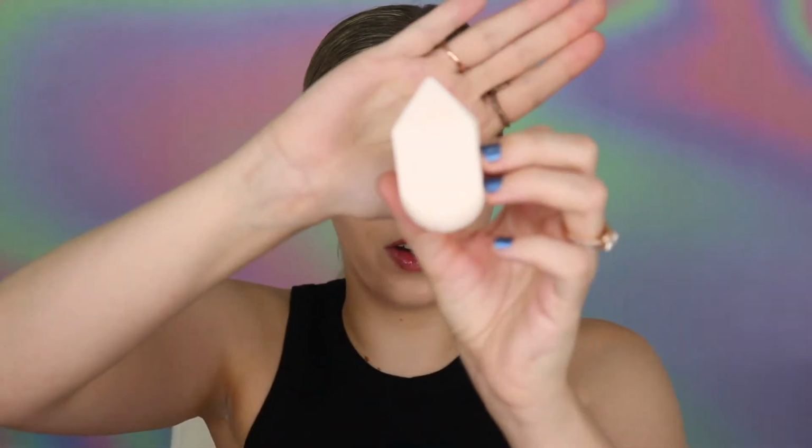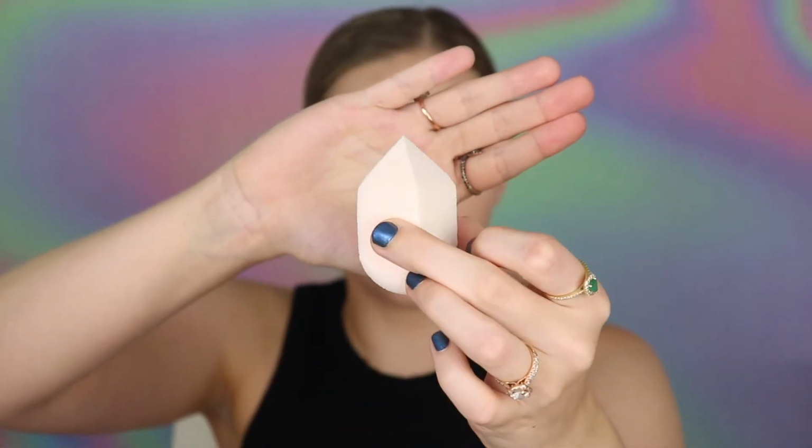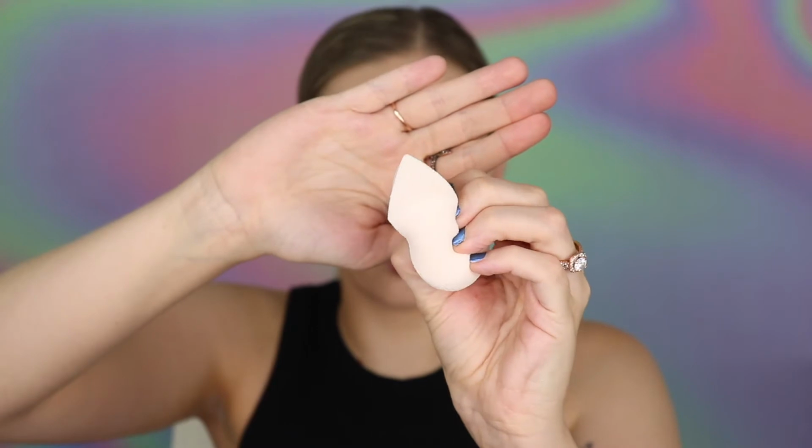It is very weird shaped. It is diamond shaped, and it is extremely porous in comparison to some of the other sponges I have. I'm gonna go get this wet, and then we will go in with the concealer. Okay, so I got the sponge wet and it grew a bunch. It probably tripled in size.